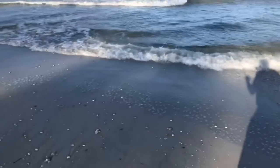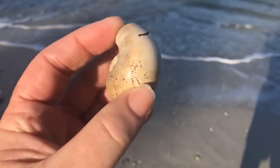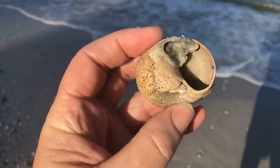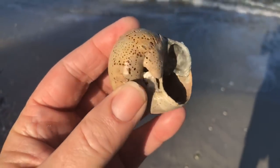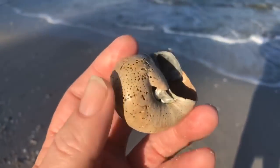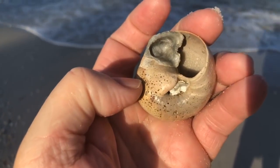Boy, look at the size of this old moon shell here. That is an old one. It's got another shell actually growing inside of it. It's so old. Wow. That is an oldie. Well, that's neat. Look at that. There's another shell growing inside of the moon shell.